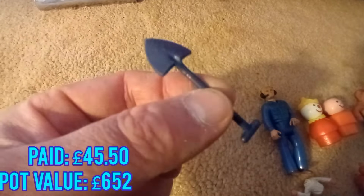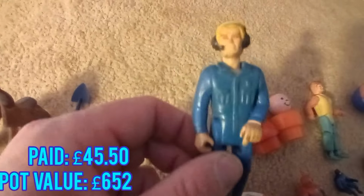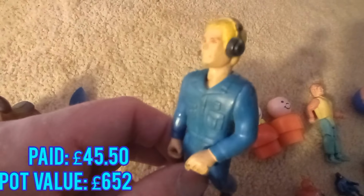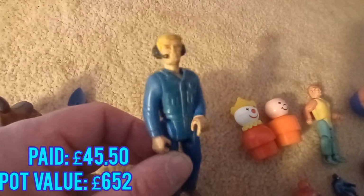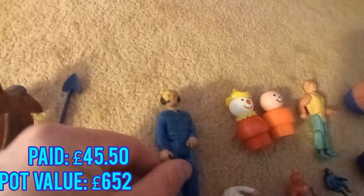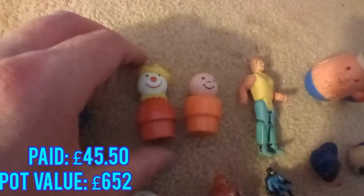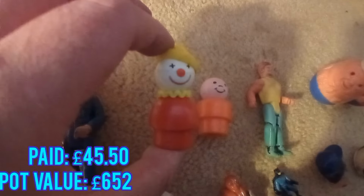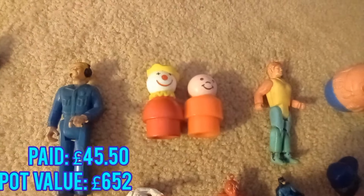This, I don't know what it is, to be honest. It's probably an accessory for an Action Jack, which we'll come to in a minute. These are Adventure People from Fisher-Price. Don't really like these, to be honest. It's only worth about £6, so I might give that to Gavin's Toy Store, because I'm donating a few bits. These old Fisher-Price figures aren't really worth a lot, but the clown, that goes for about £8, so I could bundle those two up for like $8.99.